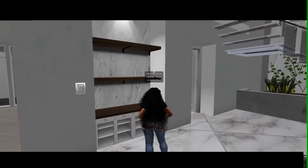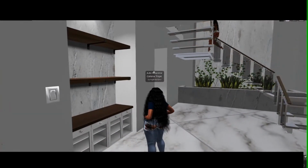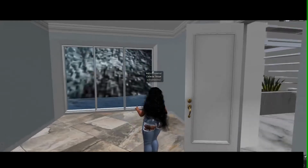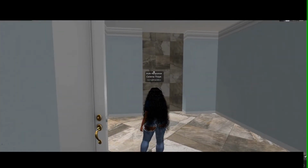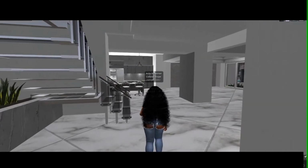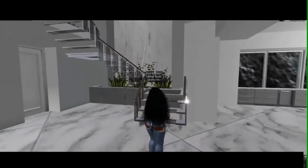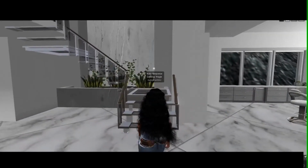Oh, built-in cases and cabinets. I wonder, do they open? No, but that's all right because the shelves are there. And we can't have every single thing, otherwise our houses would make it so we couldn't move. Mm-hmm. Loving it. Let's go upstairs.